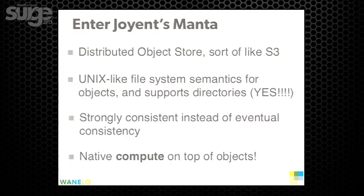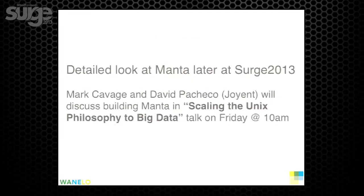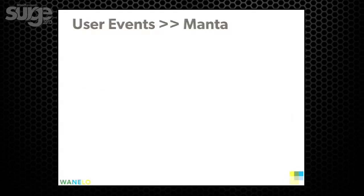And then Manta also has native compute on top of objects, and that's where it really is different from S3. So there's going to be another talk about Manta. Markovich and Dave Pacheco are going to be talking about scaling the Unix philosophy in big data, I think tomorrow at 10 a.m., correct? So I encourage you guys to see this.